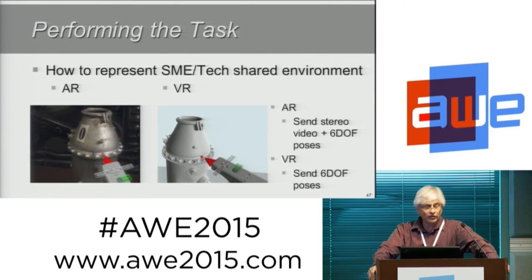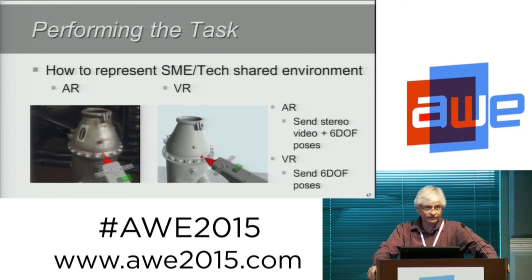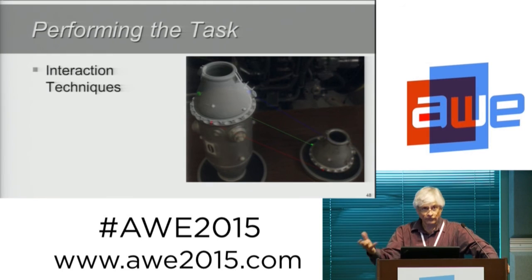And so in AR, in this case remote AR, you're sending video from the local tech to the remote SME, along with 6DOF information about objects that are being tracked. And in VR, because you're not sending video, there's much less bandwidth, much more like what you'd be doing with a multiplayer game with people at different locations, sending just 6DOF poses of stuff. And also lots of different interaction techniques for how we do things.